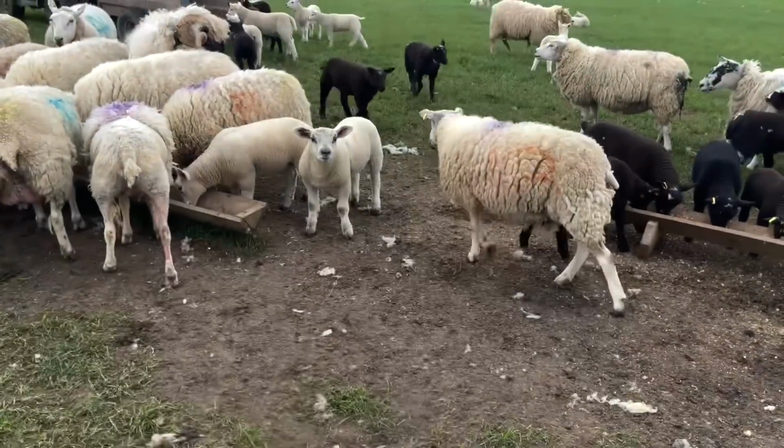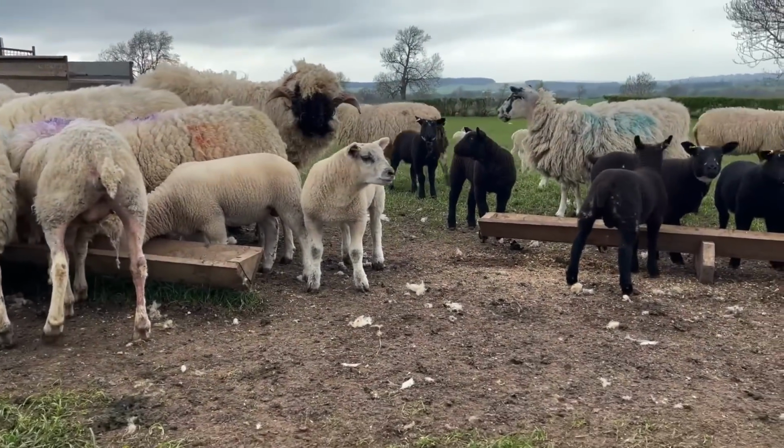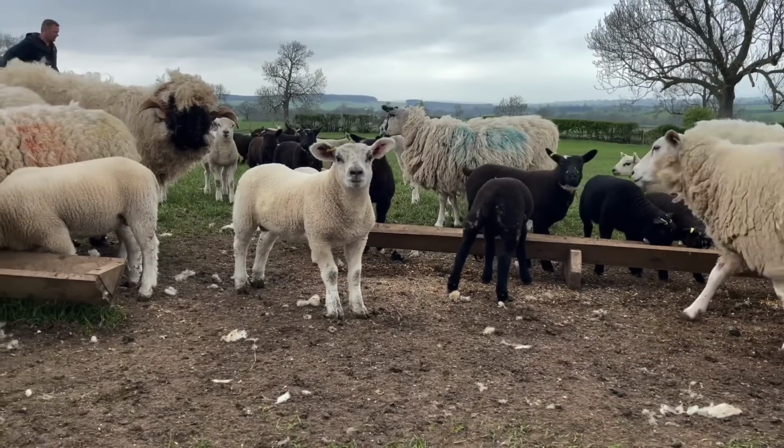Oh my God, look at this little brute. That's one of the bitzers. Look at it. That is a hilarious lamb. I don't know why I find that really funny. Hello, you big thick feet. Look at you. Ours tend to have really fine legs, and that's got right big thick chunky legs. They're as thick as a sheep.